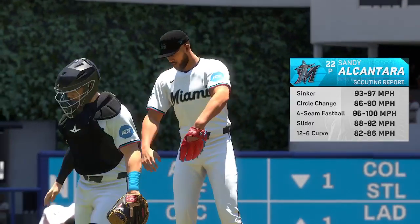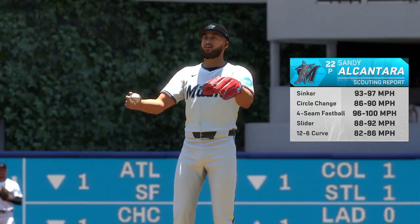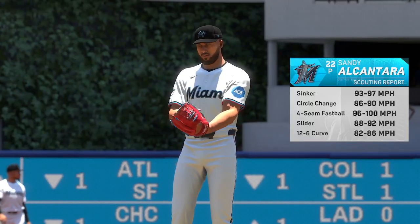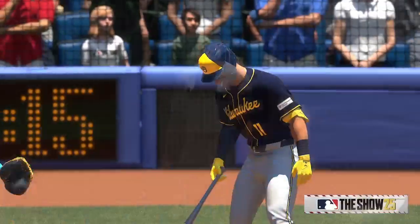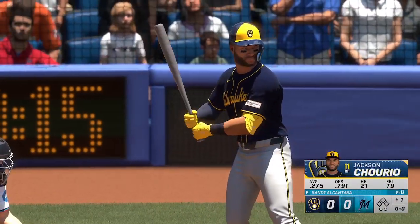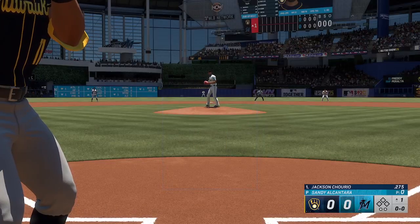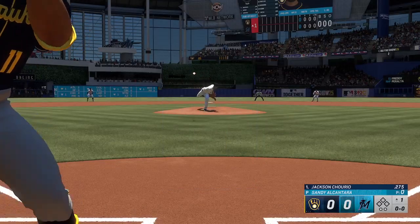Getting the nod on the mound, Sandy Alcantara. Well, he comes at hitters with a 5-pitch mix, so for him, it's always interesting to see how he utilizes those weapons. He may lean on 1 or 2 pitches depending on how things are going and how things are working, but if he can control 4 or even 5 of those offerings, look out, hitters. It's going to be a tough day.